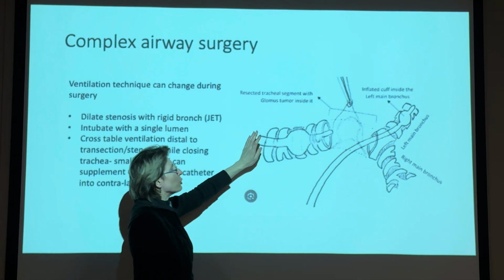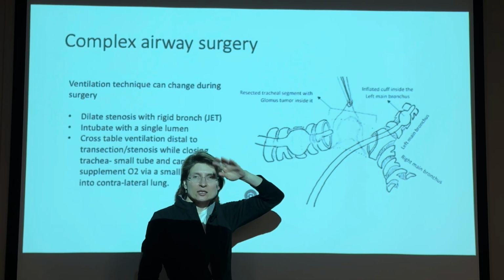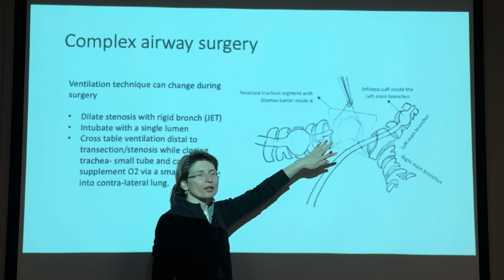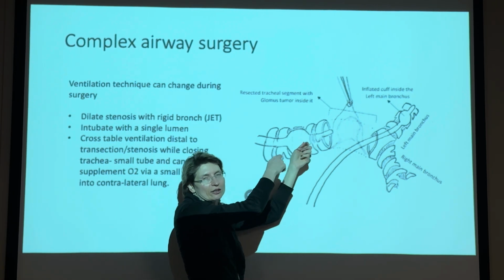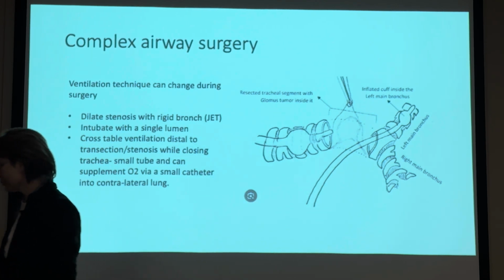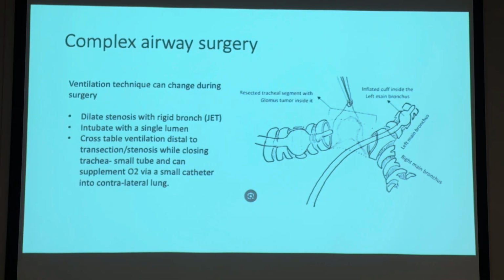We had a bronchial blocker in there, so that one we did with a single lumen with a bronchial blocker, and then we were just pulling the bronchial blocker once we were finishing the anastomosis over there.